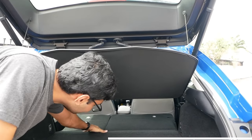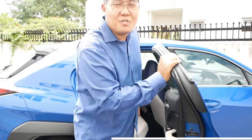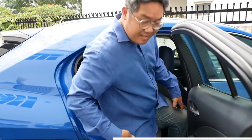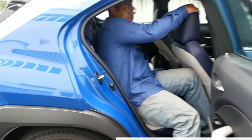It dips down. Let's sit in the back. So that's your driving position. That's my driving position. Should I sit behind? I'll try and see. Here goes nothing. You're having the same problem, X50. This one is very near. You have to sit on the wheel arch just to get in.